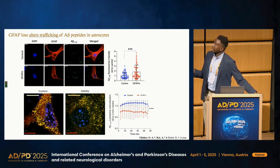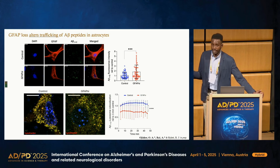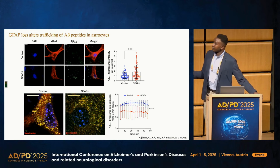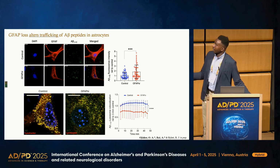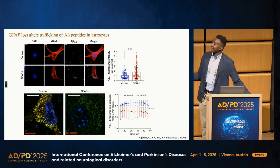We saw that astrocytes with less GFAP actually held on to A beta for much longer than regular astrocytes expressing regular GFAP. But interestingly, we see that in GFAP knockdown astrocytes, A beta localizes significantly less with lysosomes in these cells. This brings us to the Rab protein, a family of molecular zip codes that helps vesicles, the cargo bubbles, find their destination.